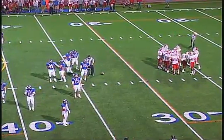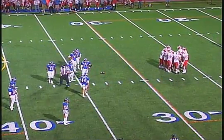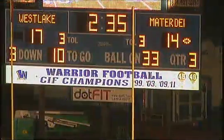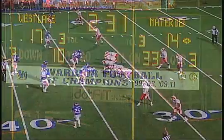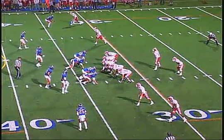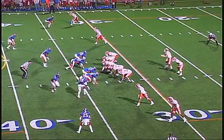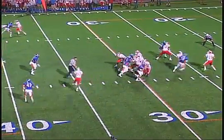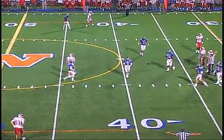No gain on the carry. Third down and 10. Okay. I would say that this is a huge play because if Westlake can get a little momentum back, get a stop here, get a decent field position. A stop would be huge for the confidence, to get the confidence back going. And again, we'll see what Mater Day's made of here on a third and 10. Here comes a blitz. Got pressure on the quarterback. Oh! Almost picked off by Evans.